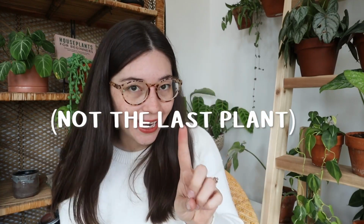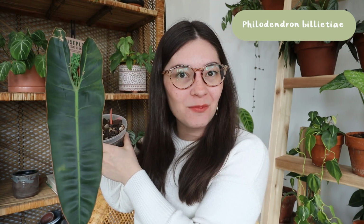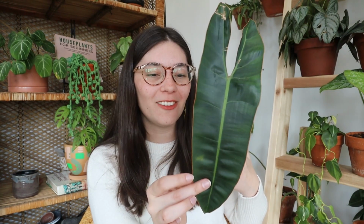Okay, the last plant, are you ready? It's my Philodendron Bilietiae, also from Adam Not Dude. I'm realizing that a lot of my philodendron came from him, and I normally think of him as a Hoya person, but he's also a philodendron person because this is straight out of the Not Dude jungle. So, very, very beautiful Bilietiae. I feel like they're becoming more accessible to find in person.